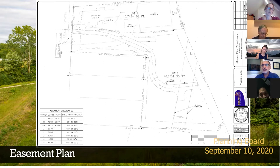Okay. And so part of the review for the planning board, once the applicant is finished with the presentation, you can ask questions to make sure you understand what the project is and how they're meeting the requirements before you open it up for public comment.